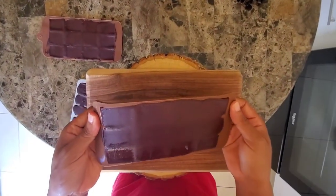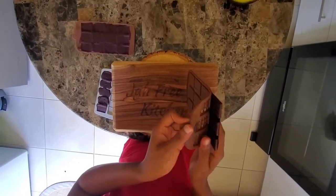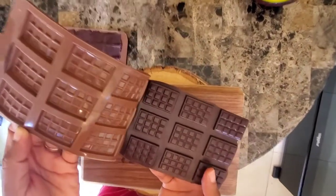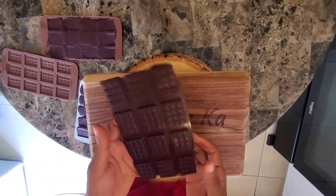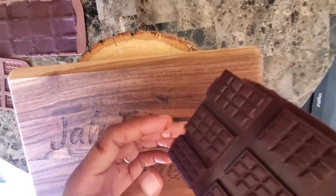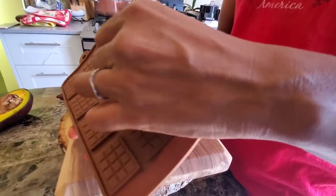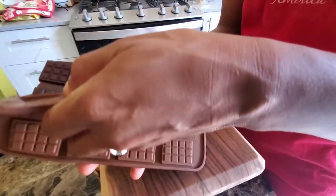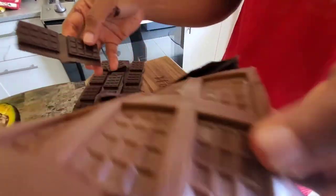All right, now this is the moment of truth we've all been waiting for. Yo, daddy. Yo, I just made a whole chocolate bar. Yeah, I'm a little excited, you know? I think this one needed to be frozen some more.